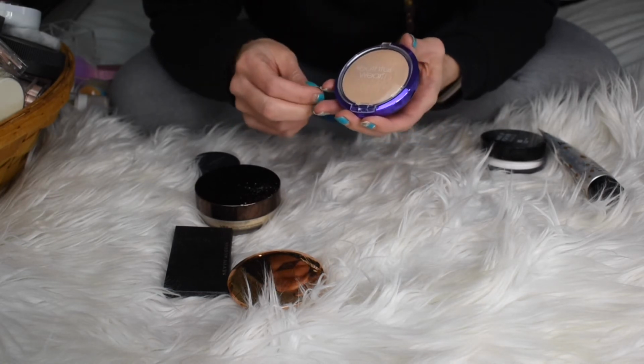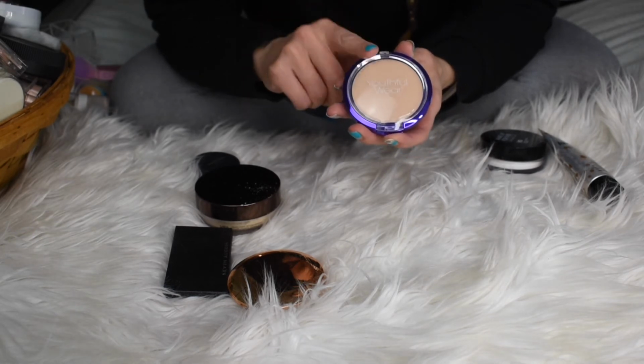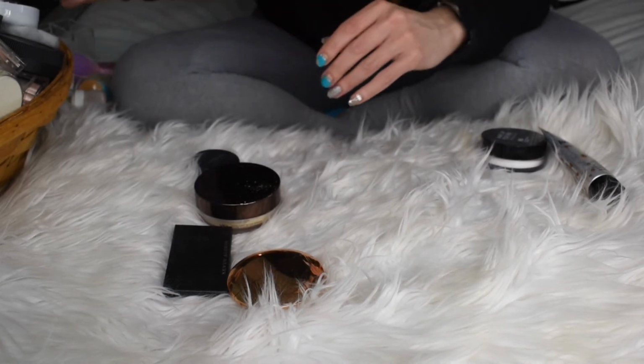Since I haven't even started to use this yet, I'm going to focus on my powders with more pan. So I'll be keeping this in the back of my drawer for now, just until I use up some of my pressed powders that have pan, and then I'll be pulling this one out of the back.